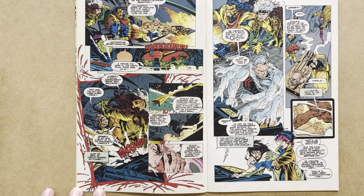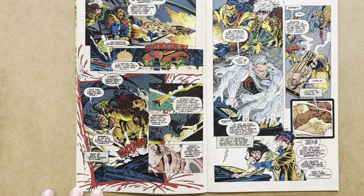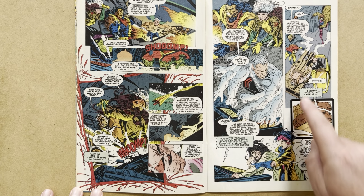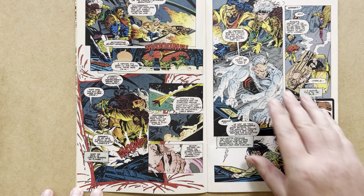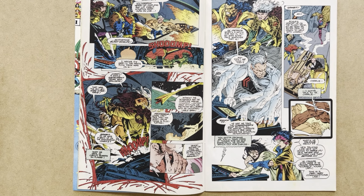This more of the drama on board the Blackbird here, and here we have the payoff for Bishop putting Quicksilver in the commander's seat. So their automatic computer control corrections are offline. So Pietro takes over and is able to correct for deviations in the flight path of the Blackbird that is going to keep the ship together. So nicely rendered here by Adam Kubert and Mark Farmer. So Mark Farmer's still on the inks at this point.